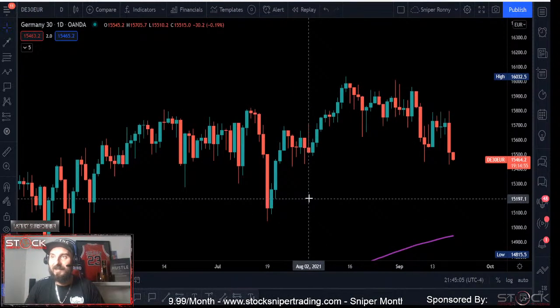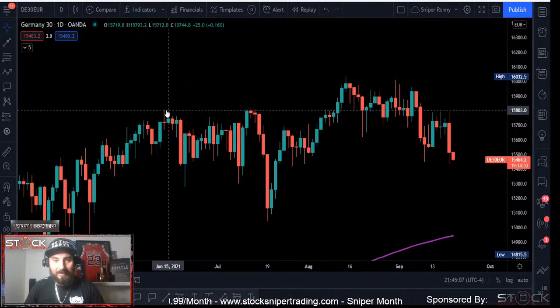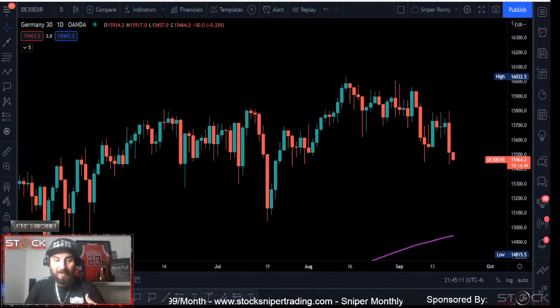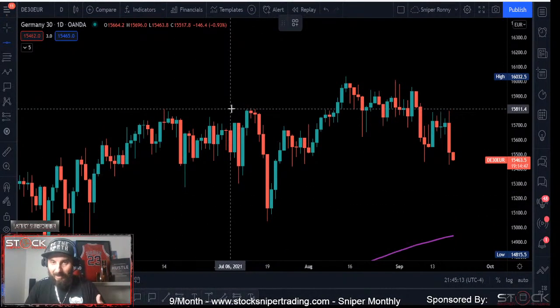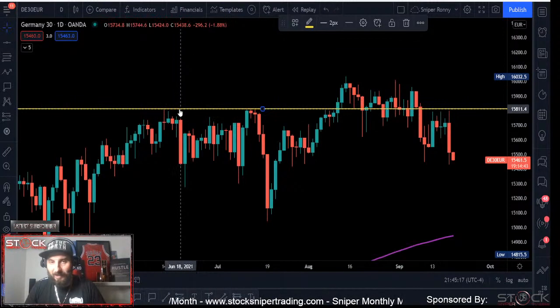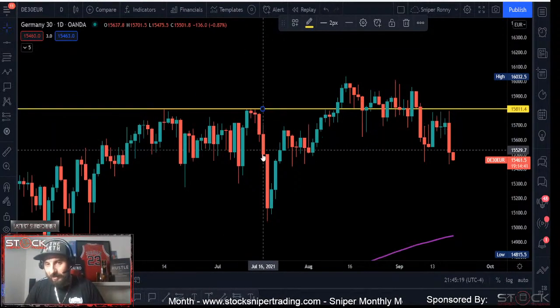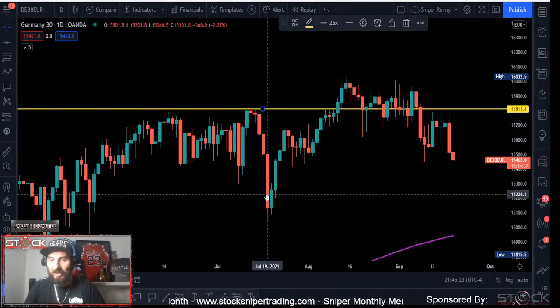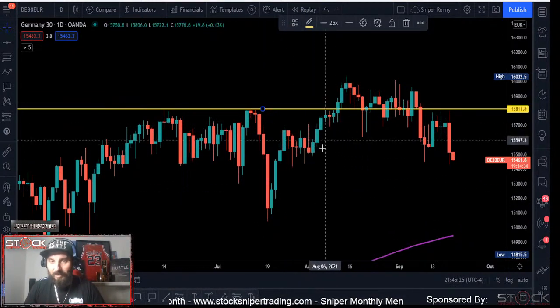Okay, guys, so let's get this going. Right here, we can see German 30 had similar resistance. It had resistance up here on the daily. We were trying to break above this level, 15,800. We couldn't break. There was a nice little push down. This is mid-July where things pushed down. We came back up, we rotated right back up.